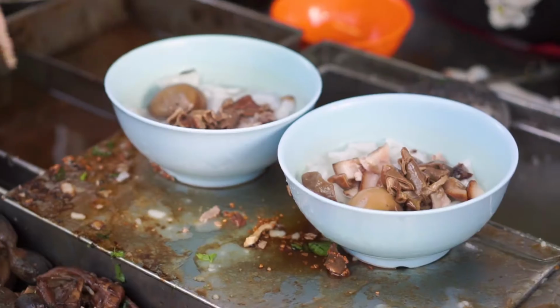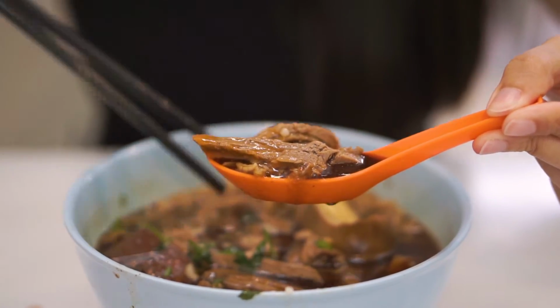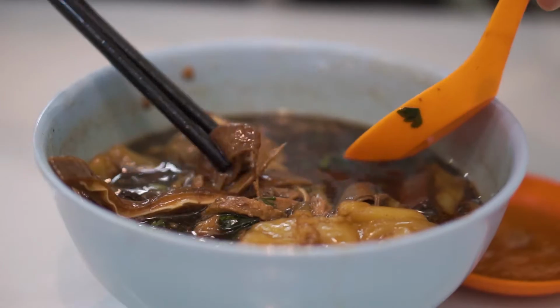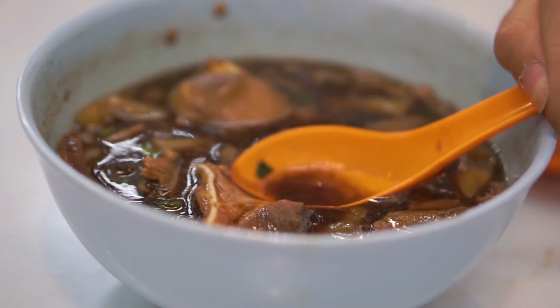You have a nice soft texture, a little bit chewy from the Kway Chap, tender meaty texture from the duck meat itself. It's a bit chewy but it's very tender. And then you get this rubbery, bitey texture from the pork ear and also that pork intestine as well. Just so many different textures in just one bite. This is insane. And that broth is just so rich.